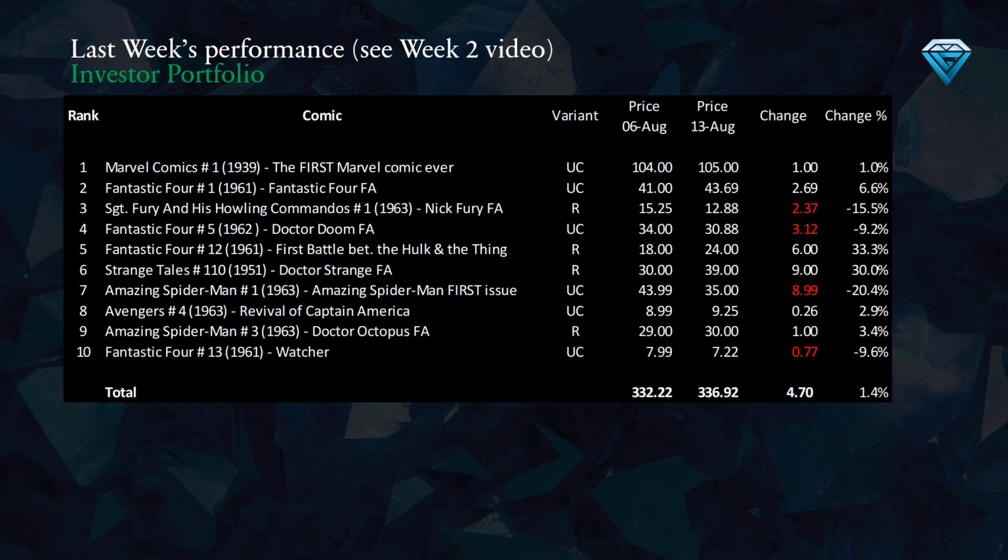This table shows the performance of the top 10 undervalued comics on Veve, which was selected last week, and you can always find details in last week's video. So comparing last week's prices to this week's prices, there is an increase in total of 4.7 gems, or an increase of 1.4% in this investor portfolio.